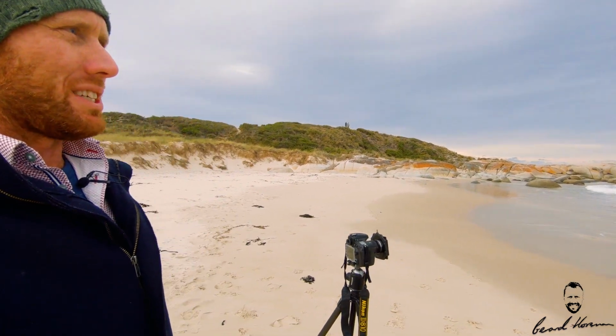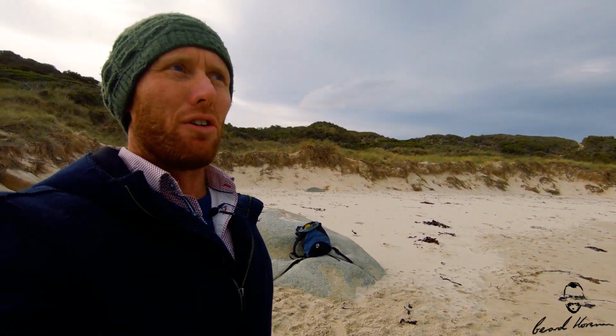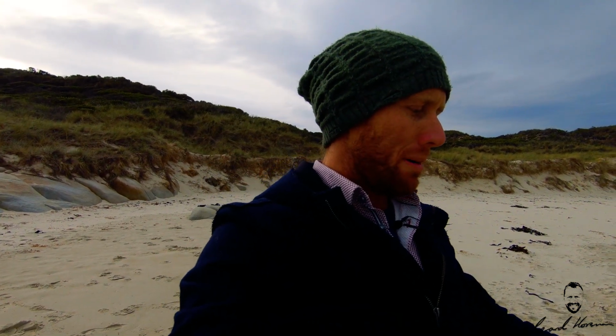I'm going to wait here a little bit longer, just explore this beach for probably the next half hour and see what these cloud formations behind me do. Maybe a little bit of brilliance from the sun will help make them pop a little bit more, or maybe not. So stay tuned here on Tasmania's east coast.